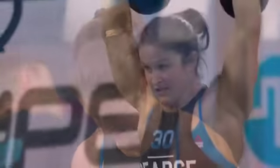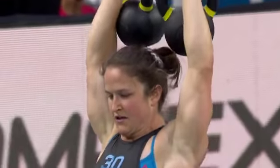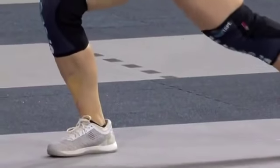Carrie Pierce with the time to beat, 3 minutes, 40.58 seconds, but 1 heat remains, and the overall leaders will be taking the floor. The final heat of the Fibonacci for the women coming up next.